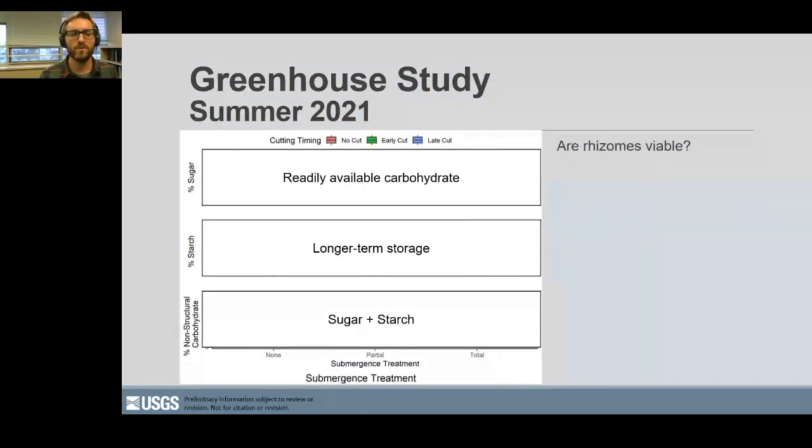Now I'm going to show you data on these carbohydrate analyses. And again, the question here is, are these rhizomes viable? So I'm going to look at 3 different fractions: percent sugar, percent starch, and total structural carbohydrates. The first one is the readily available carbohydrate, the stuff that's ready to produce tissues now. The percent starch would be things that are more like longer term storage. And then the last one is the sugar and starch together.